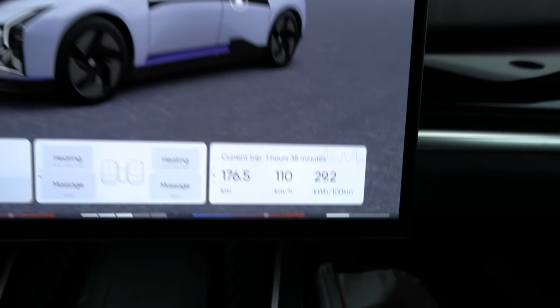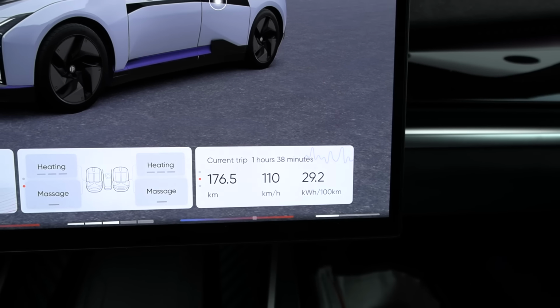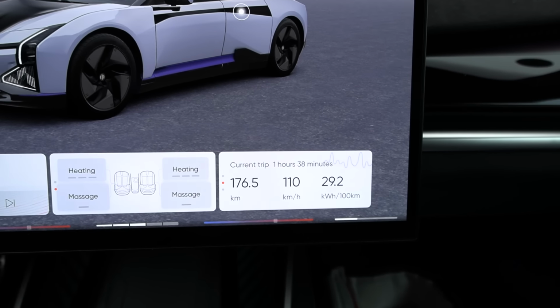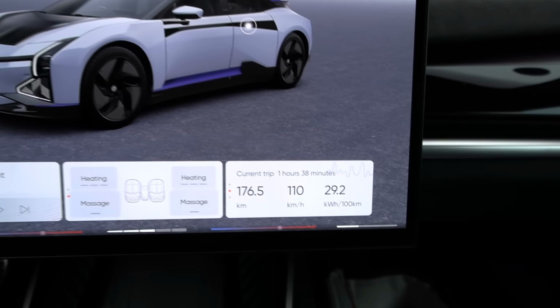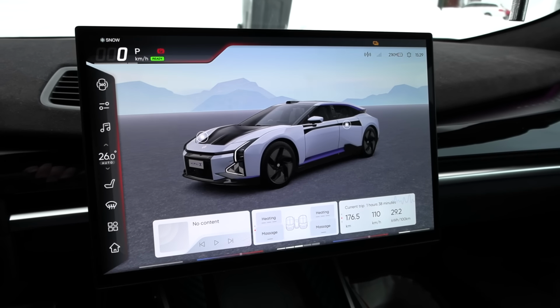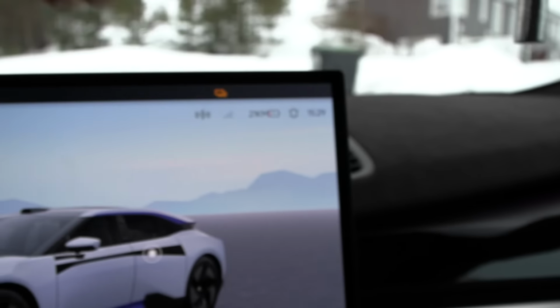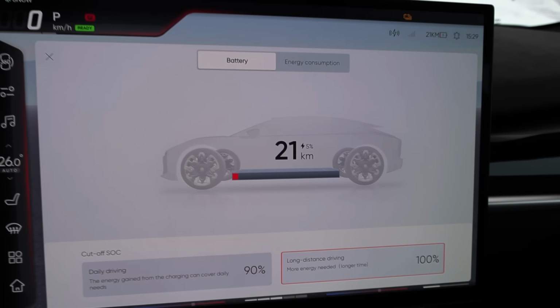And you see, last segment we drove 176.5. Wow, very impressive. Okay, consumption wasn't that high because we were stuck behind so many campers. And then, yeah, you can see how many percent we have left. Or can you? Well, now maybe you can see. Okay, let me see. Now you can see that we have 5%.